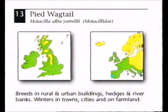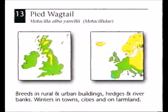Pied wagtails occur commonly throughout Britain, although they are apparently becoming scarcer in lowland England. They are likely to be found in almost any open habitat, from farmland to towns. White wagtails occur mostly as passage visitors, especially in spring in western Britain.